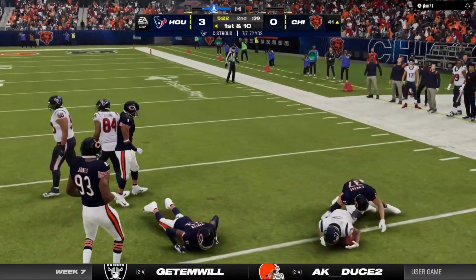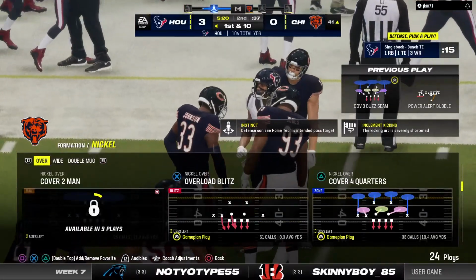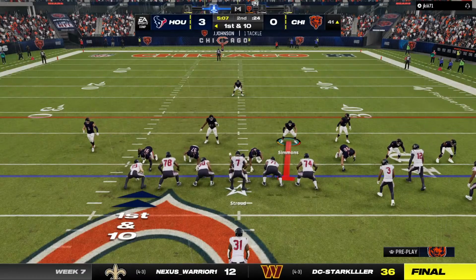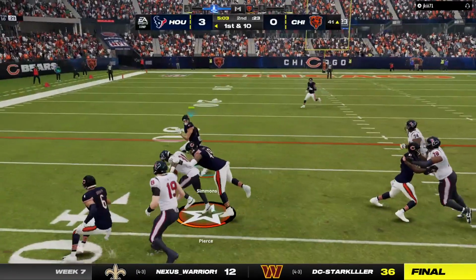And taking it across midfield and just shy of the 40. 12 yards there as they keep this drive rolling. It's another first down. Give left side for Pierce.